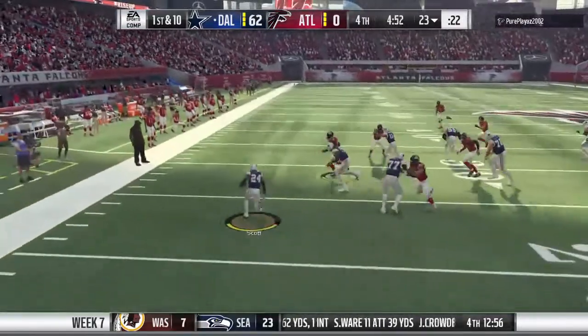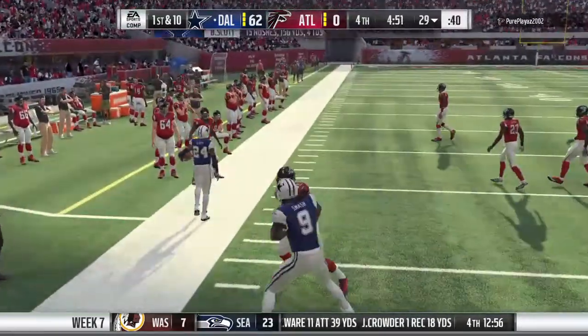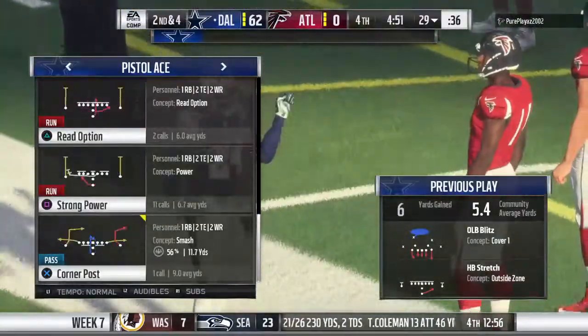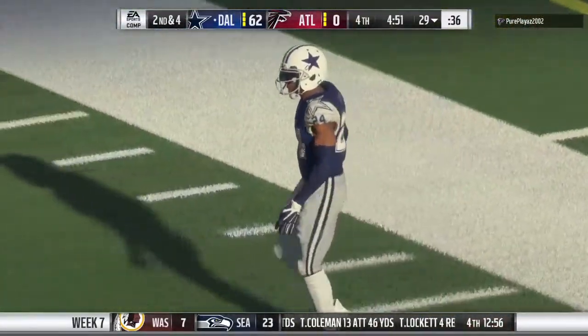And now here's a carry heading left. And he gets this up just shy of the 30 to the 29 before he's out of bounds. It's a 6-yard pickup, and it gets him to 2nd and 4.